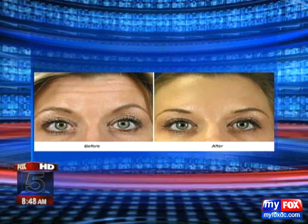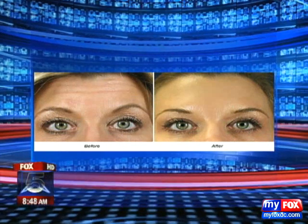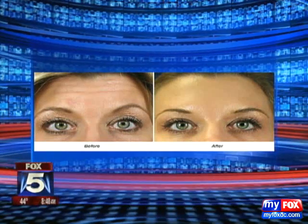Okay, let's look at, we've heard a lot about Botox. Here's an example of it before and the after, and we've talked about this. We know it reduces the wrinkle, it relaxes the nerves inside the muscle, and then a needle is used to administer Botox, right? Let's talk about what we're seeing.